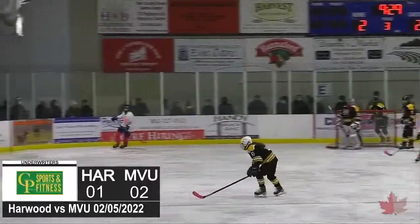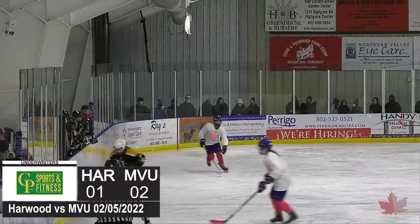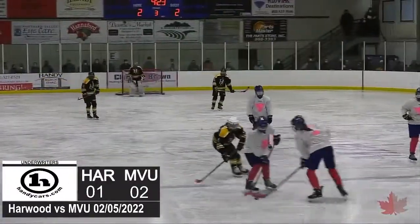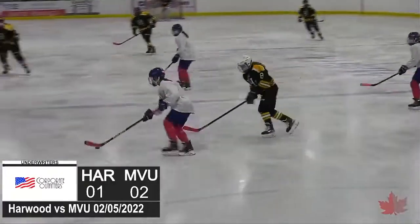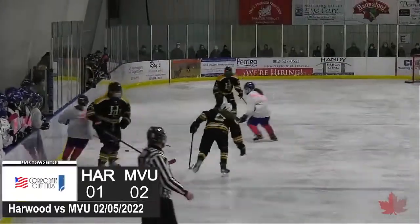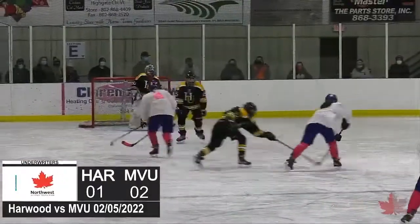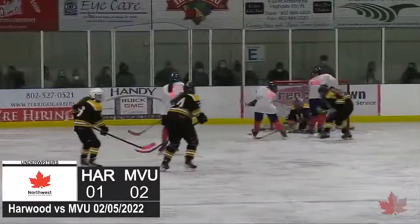Pressure down deep. Boyden has it on her stick. She'll throw it up and around. Looking for Bigelow. Bigelow has it on her stick, pressured by Schreindorfer. Rainville comes away with it. She's got it on her backhand. She slides it up. Here comes McClellan. McClellan cutting towards the center of the ice.